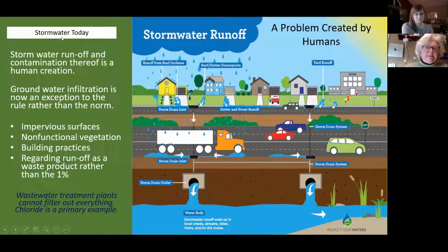Unfortunately, of course, what has happened is that we have rearranged or we have terrifically interrupted the water cycle. So we have done in native plant communities. We've drained wetlands, which are kind of like the kidneys of the planet. We have flattened everything because God forbid we should have topography. And also, we've replaced everything with sort of non-functional, non-native vegetation.